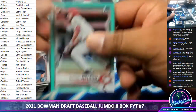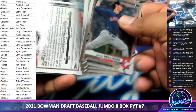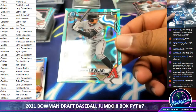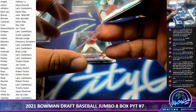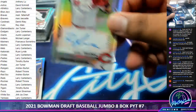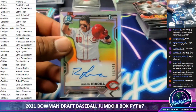Got Matthew Nelson to $1.99 for the Reds there. Jordan Lawler to $1.99, D-backs. That's nice. Ruben Ibarra to $4.99 for the Reds.